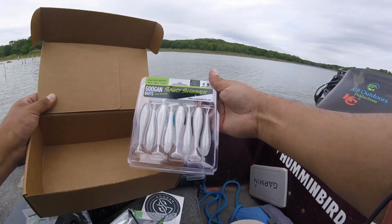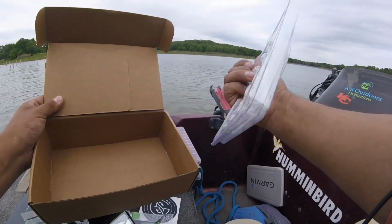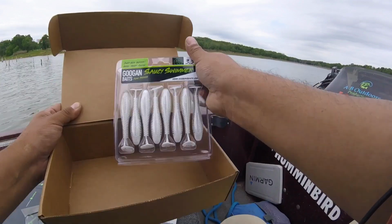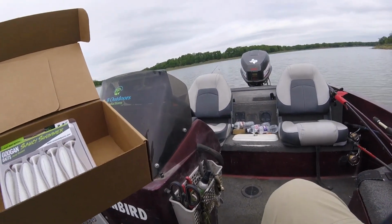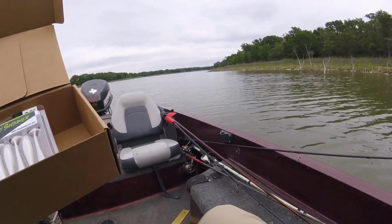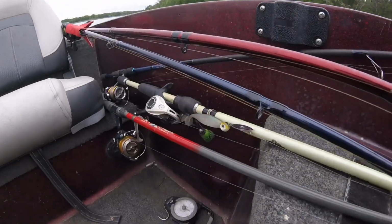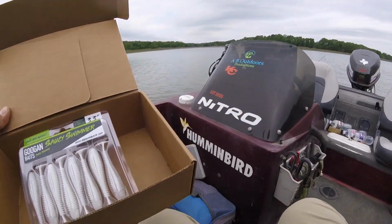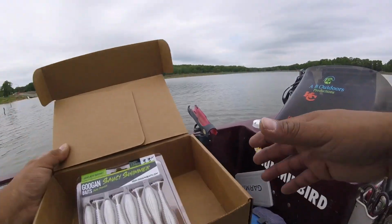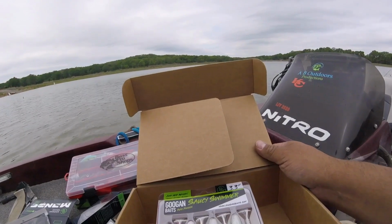And the saucy swimmer. Man, those look pretty cool. That's a trailer, a little swim bait. Actually got a little swim bait tied on a rod here, but I can't show you. Can't get the damn thing out. Anyways, it's that little thing right there. I'd probably do good on something like that. White on Aquilla, I think, is pretty good. Anyways, I might tie some of these on and see what we can catch.